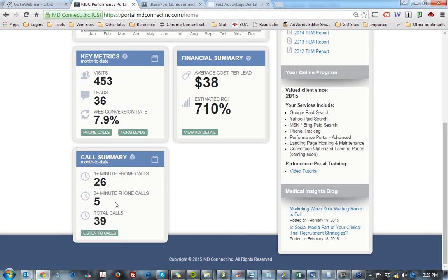And then another metric that we use is how many 3-minute plus phone calls, unique, there were. And it says there have been 5. And that's what we consider an appointment proxy. So the logic behind that is that if someone's spending 3+ minutes on the phone, they're likely doing something of significance, such as scheduling an appointment, or perhaps they are asking a lot of questions that may indicate they will eventually schedule an appointment.